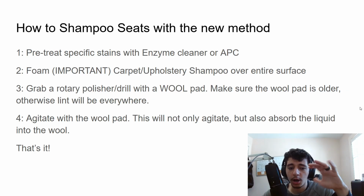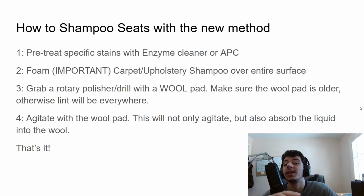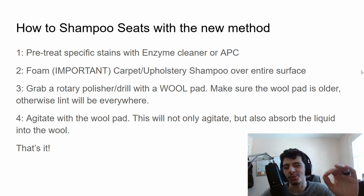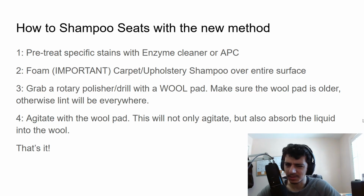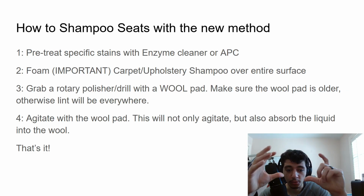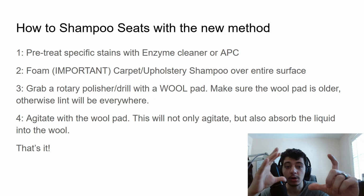So foam your upholstery and carpet shampoo over the entire surface, even the areas that don't look dirty, that look clean. And then grab your rotary polisher. That's the crazy part. Or you can also use a drill. But a rotary polisher is fantastic because they do come with wool pads. I use a drill because I don't like using polishers that often. But grab a drill or a rotary polisher and put a wool pad on it.